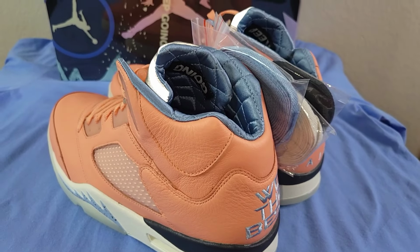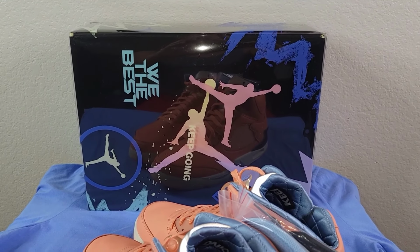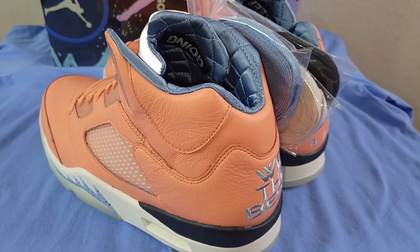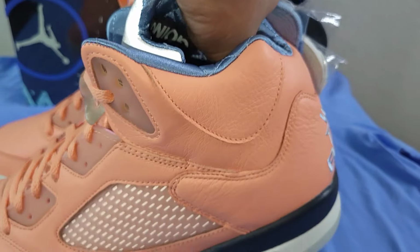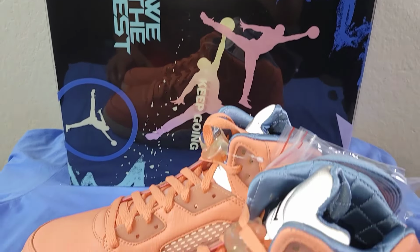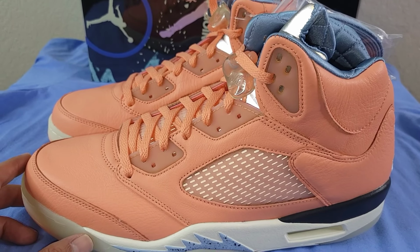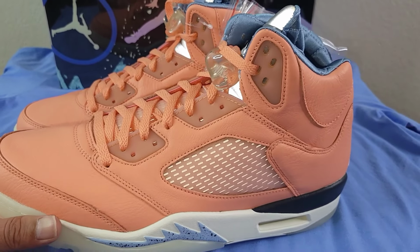Now, in my opinion, I'm thinking it's underrated. Okay? Because, one, it's a collab. DJ Khaled, I like his music. We the Best. He's done a lot of collabs with a lot of rappers, and I am a fan of DJ Khaled. Like I said, the presentation of the box, dope. The crimson colorway is different. That's another reason I copped it. One, I love 5s. Two, it is a collab, I'll be honest about that. And three, the materials and the color scheme.